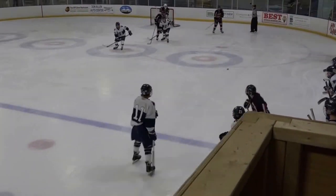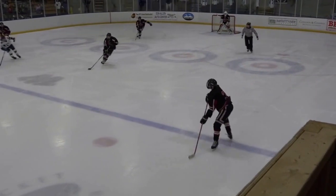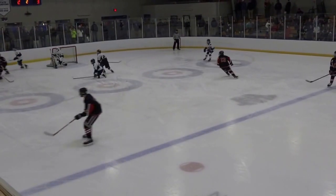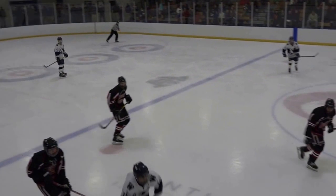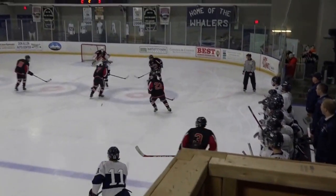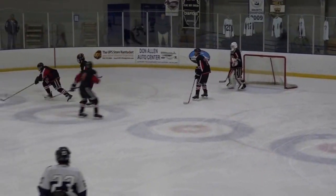Tries to get it up through, but Nantucket's forced to clear the zone, so North Quincy gains possession again and works it up through the neutral zone. Comes up through the slot, picked off by Nantucket defense. North Quincy now trying to work it back down deep. Ben Lombardi gains possession in North Quincy's zone. Simon Johnson able to keep it in as North Quincy tries to clear it out.